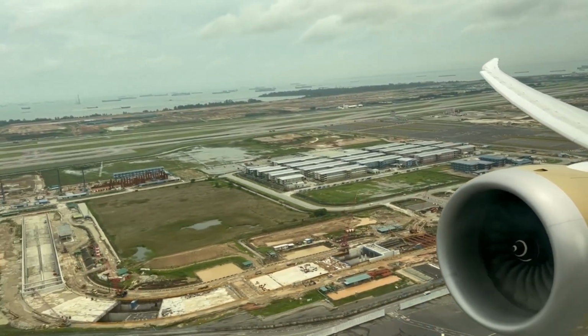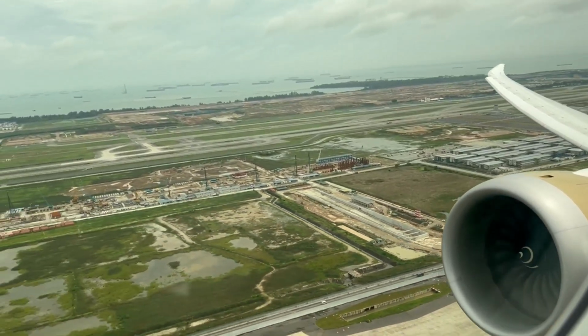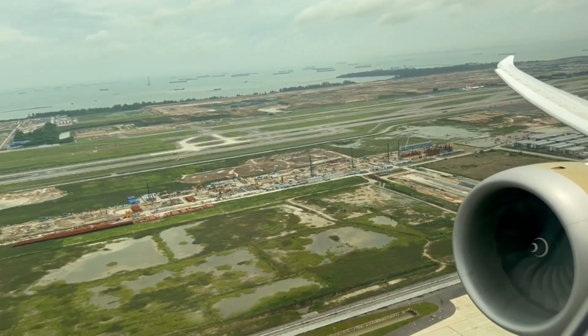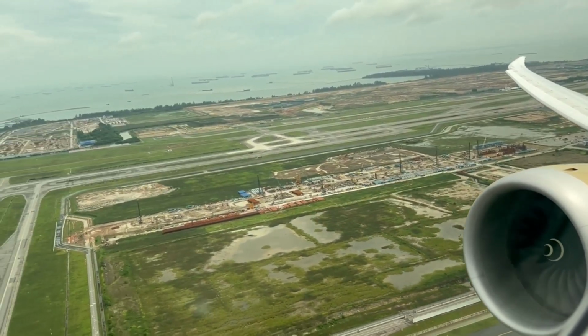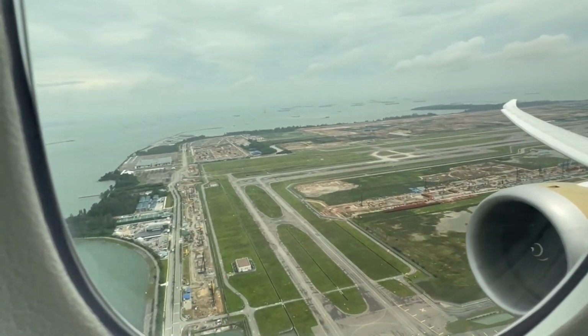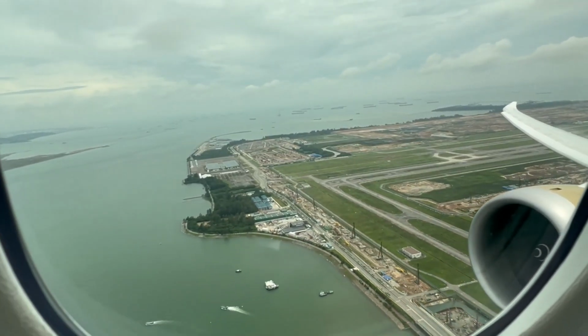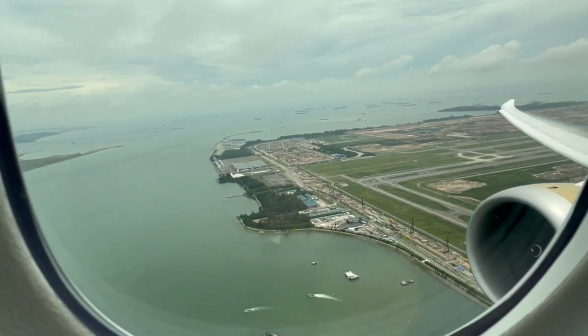So we're now airborne out of Singapore on Gulf Air Flight 165. It's a 787-9, registration A9C-FJ, and it's 2 years old. Amazing to see all those ships just waiting to get into Singapore's port.